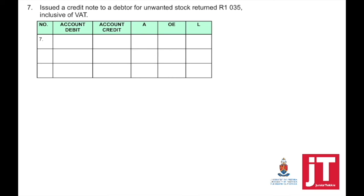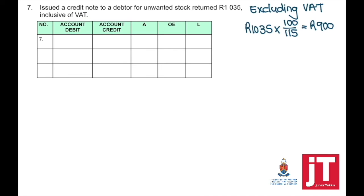Transaction number 7, issued a credit note to a debtor for unwanted stock returned, 1,035 inclusive of VAT. So we've received the stock back. This is important to remember because if we got the stock back, we need to calculate the cost. We now have the selling price involved and the cost price. To find out the amount excluding VAT, we have to say times 100 divided by 115. To find out the VAT amount, we can take the amount including VAT times 15 divided by 115. You could have also said the amount including minus the excluding VAT. Once you've calculated that, it will provide you with exactly the same amount.